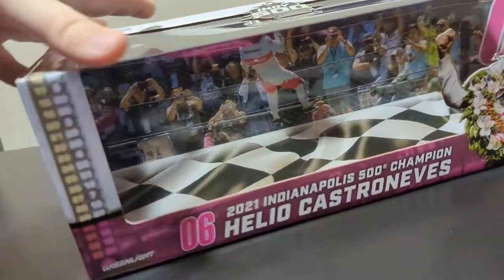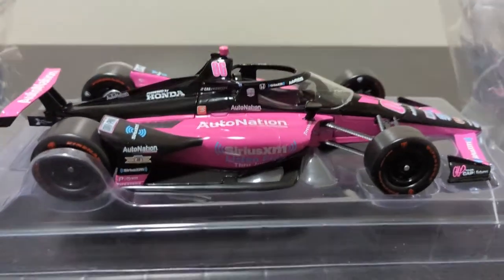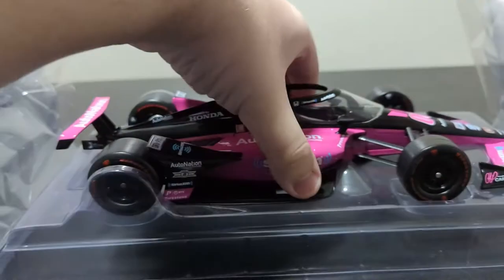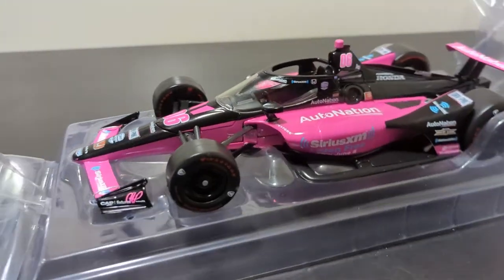So I'm going to, again, move this off to the side, so we can talk about the star of the show, even though we're about 10 minutes into this. So we can get into the diecast. So again, a nice little twirl for you, but really, really good looking car. Can't tell you how much I really like these plastic inserts to kind of protect things.